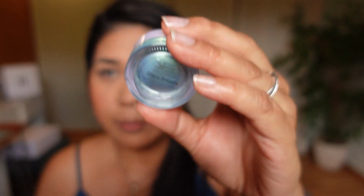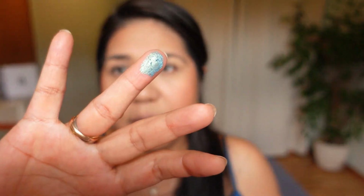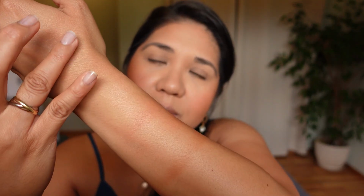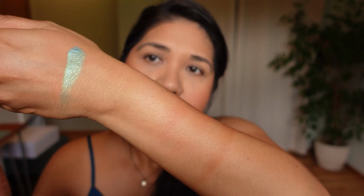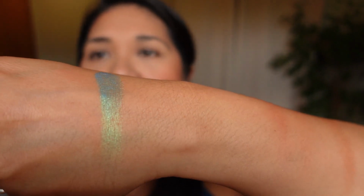Okay, so we're gonna go into this Disco Dreaming by Kulfi. No additional smell. Let me do a little bit of a swatch for you. That's really pigmented, so I'll do it over here. Ooh, there's a shift. Do you see that? It's almost green. Oh, I love it.